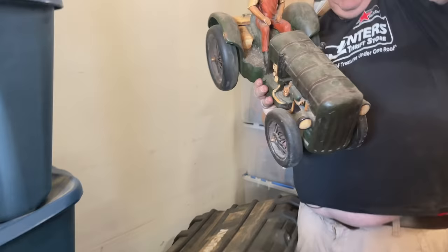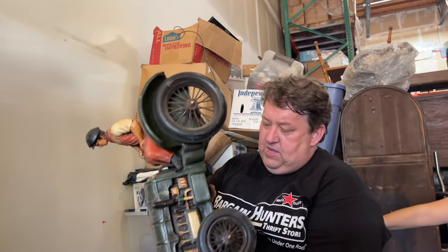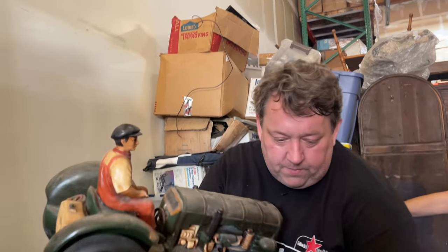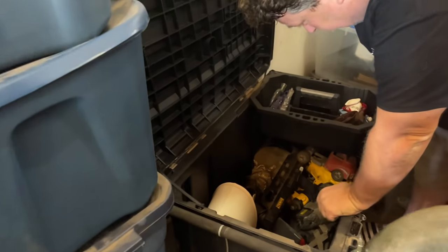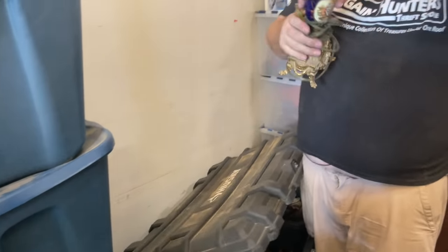What's this? This looks really cool. Wow, look at that. Oh, I put that guy in there. Yeah, it's a decoration piece, but still, that's a cool piece. I like it. Put that in our yard or something. Some people put garden gnomes, we put antiques. There's a bunch of power tools in there. This lamp is kind of cool.